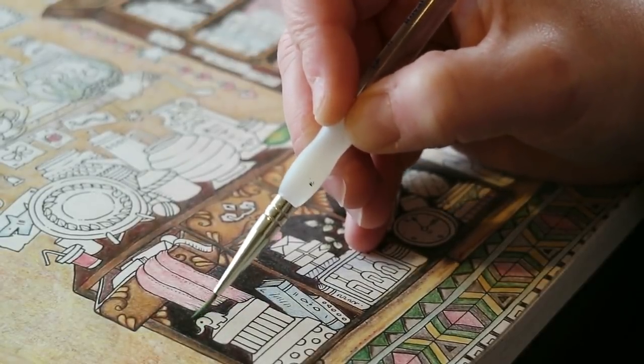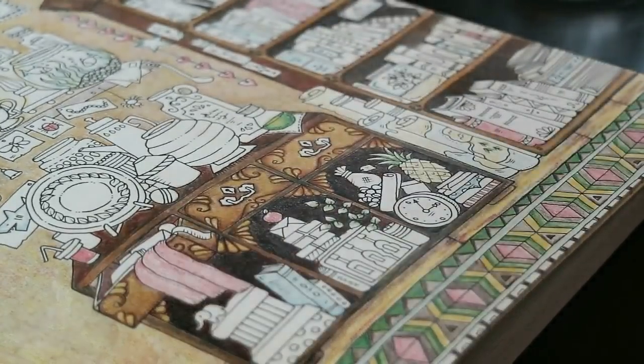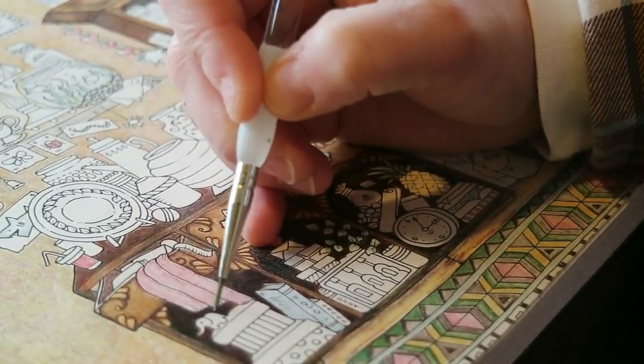Remember what I said about black? Very rarely do you have things in life that are totally solid black, unless they're man-made plastic bits. But like your wood, you can have really dark, but it's not just a black.